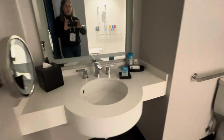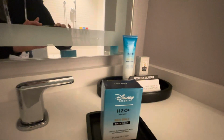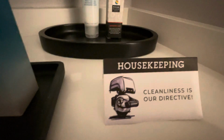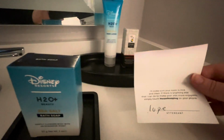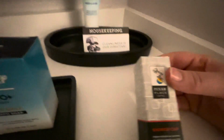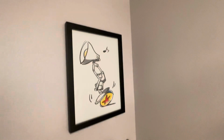They have a nice sink with a few cute supplies. I love the H2O Beauty that they have. And look at this, the housekeeping sign even has Eve on it, which I think is very, very cute. Lupe is our attendant. Look at how cute that is. That's the shower cap with the little Luxo and the Pixar ball. Very cute. It's got really cute artwork, just sketchy little artwork.